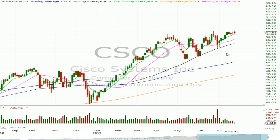You can't just go after every single name expecting a monster move, a pop or drop twice what the options are pricing in. I mean, you have to be particular with the setups you target. And what's interesting is that sometimes there are setups, especially in a strong trending tape, that are kind of risk averse, or they're targeting a catalyst but without the catalyst risk. So I'll just go over real quick. It's just a ramp into the report, right?